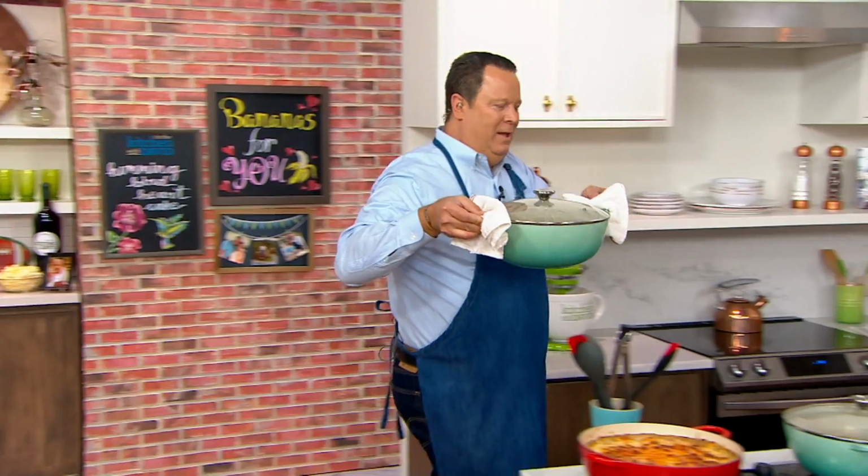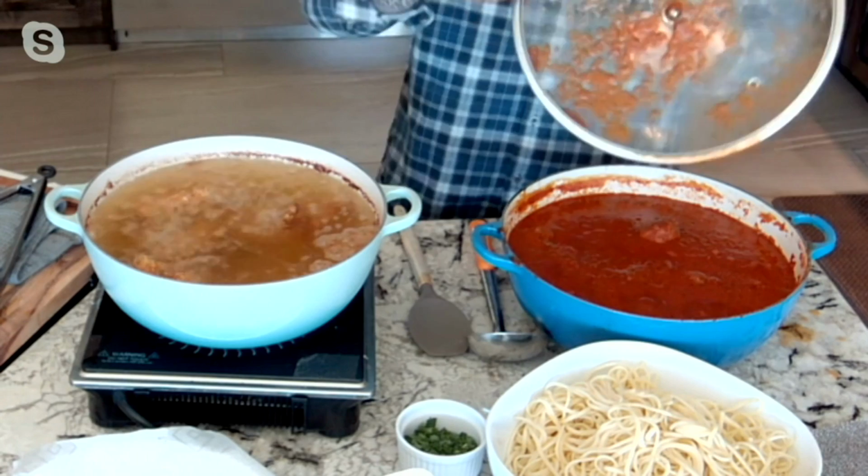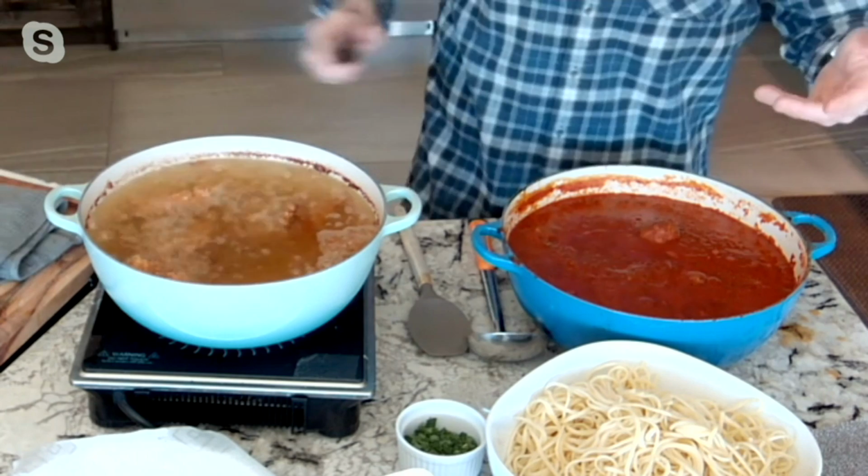Now, David, if I can too, I was just talking about that cook and look lid. I want to show you one demonstration that I've got right here. Notice everything I've got on my lid. This is tomato sauce because I made spaghetti and meatballs today. But notice the tomato sauce is on my lid. It's not on my cooktop. So that's why I love having a lid, because a lot of times when I'm cooking a tomato sauce, I'm not using a lid.